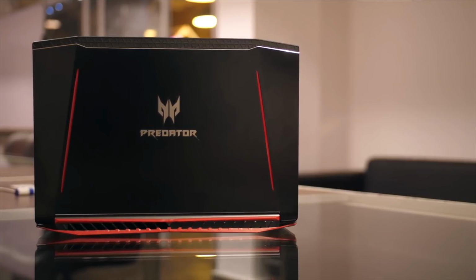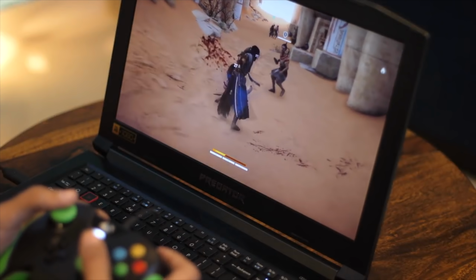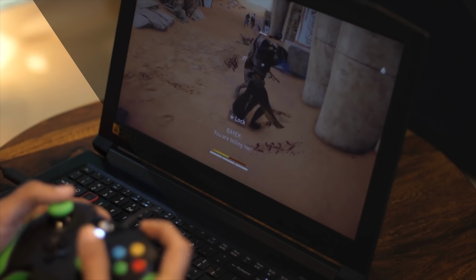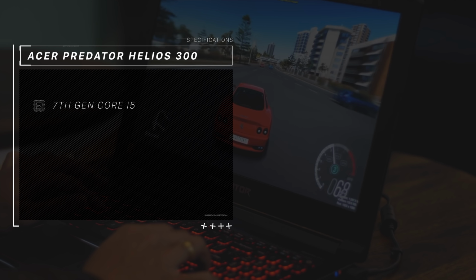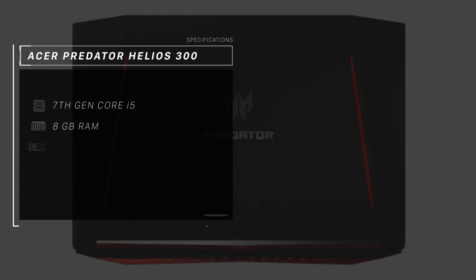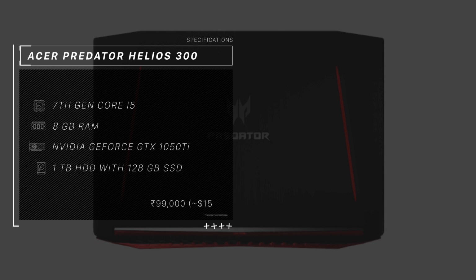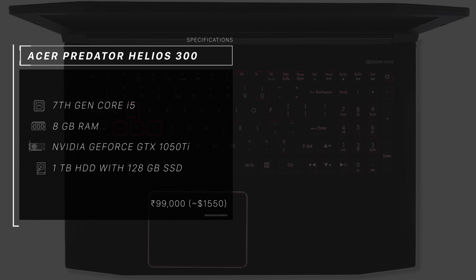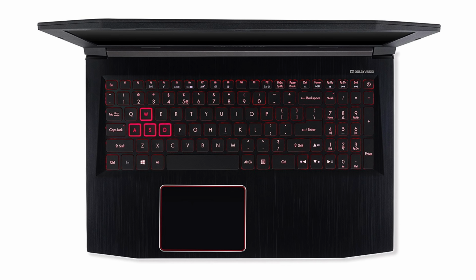Another great laptop that we have even recommended in our past videos is Acer Predator Helios 300. Yes, that's a long name. The laptop is usually priced at ₹99,000, but every now and then there's a huge discount, which just makes this laptop a great deal. It features Nvidia's 1050 Ti graphics, which, as I mentioned in the previous laptop, should be great for most games. But another sweet thing about the laptop is the 128GB SSD, along with the 1TB HDD, which makes up for some really fast in-game loading.